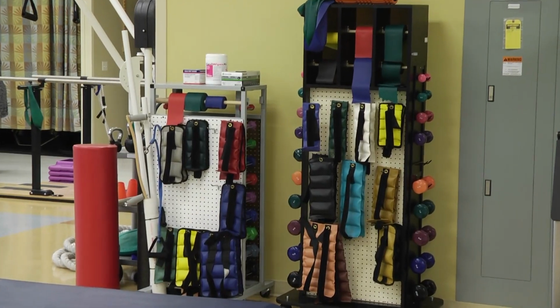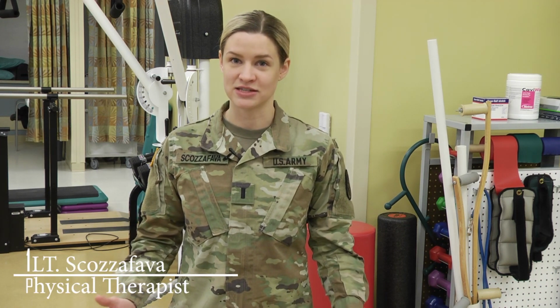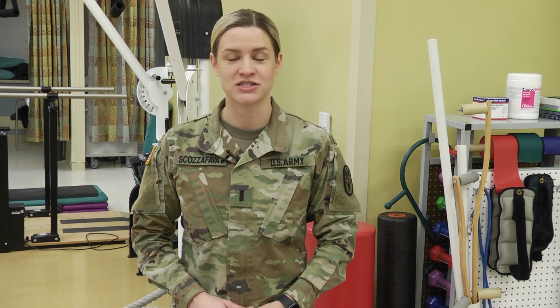You just saw a few stretches that can help reduce low back pain. There are many things that we can do to help you reduce that low back pain long term. Here at Irwin Army Community Hospital, we have a staff of trained physical therapists who can provide an examination, an assessment, and then develop a treatment plan that's individualized to your low back pain and your needs. Here at the hospital, we not only see active duty members, but we also see their family members.